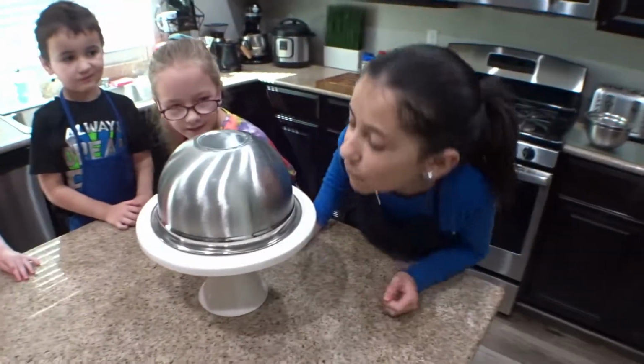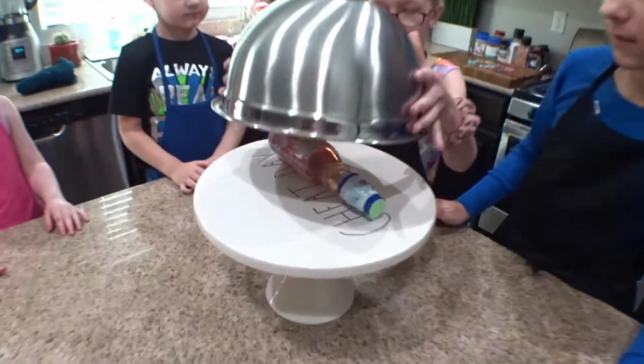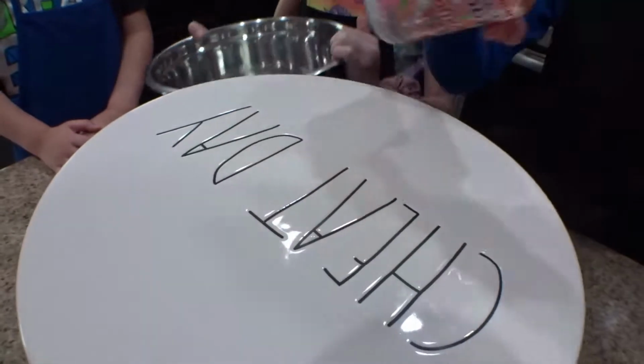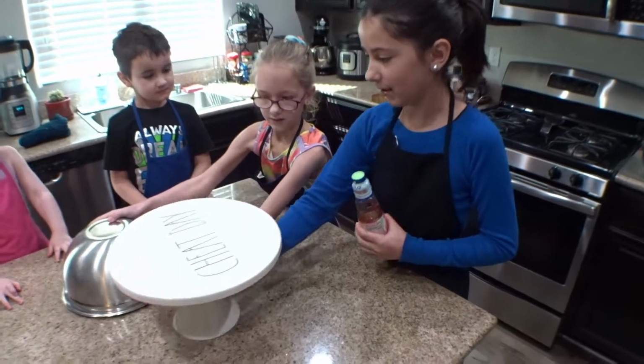Awesome, mystery food or drink inside this. So you want to open it up and see what it is? What? Whoa. No way! Whoa. It's this fizzy drink. I've seen these before. You slap them. Here, let's pull this over here.